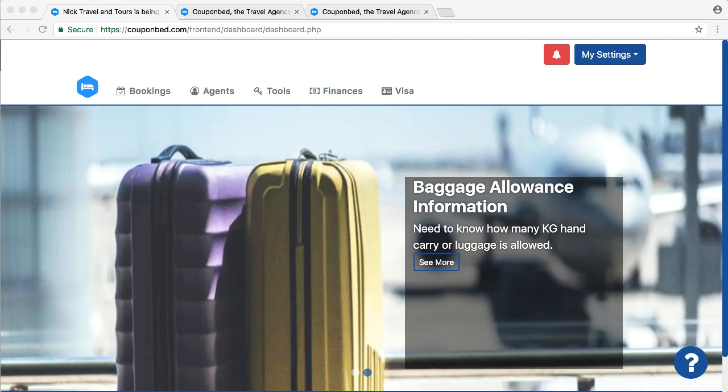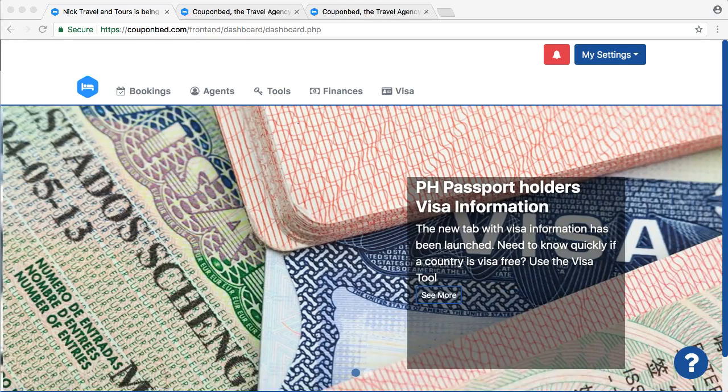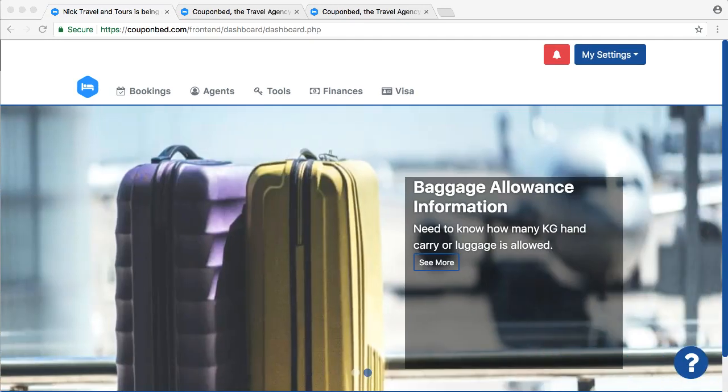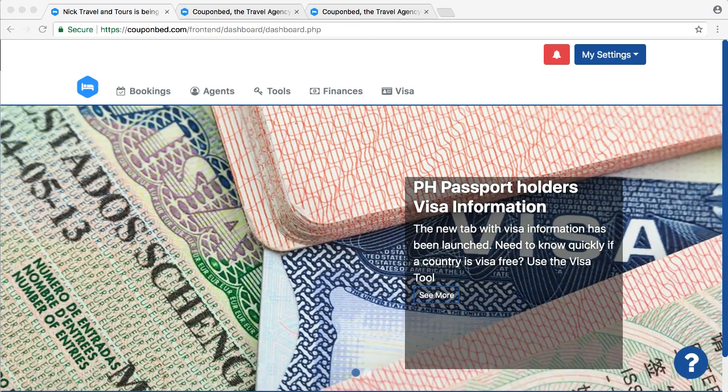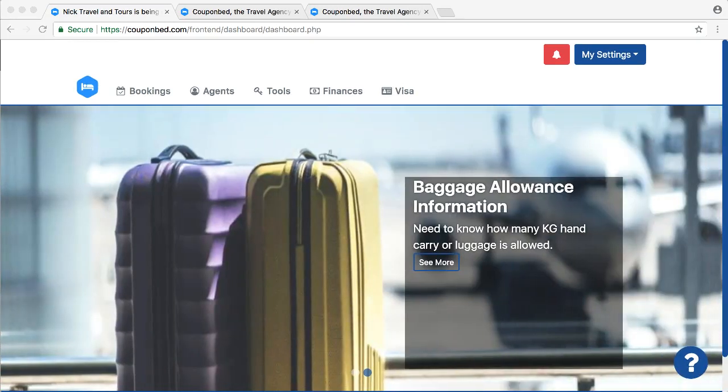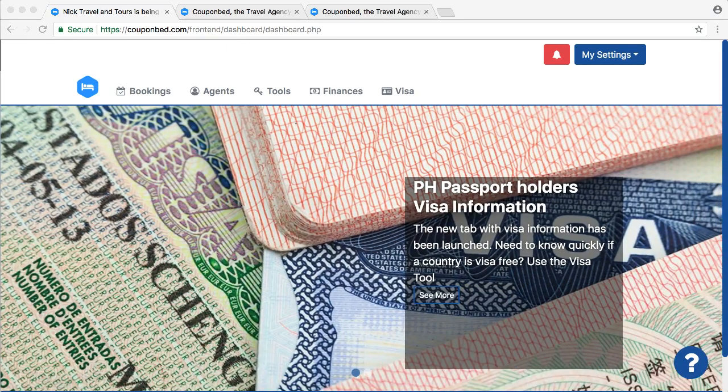And imagine you have a customer and your customer has a question and you need to call the airline. The customer has a ticket from Gulf Air. So you need to call them and it's very, very hard to find the contact information online. CouponBet helps you to organize your travel agency and it has a database of all the contact numbers from every airline currently available in the Philippines.